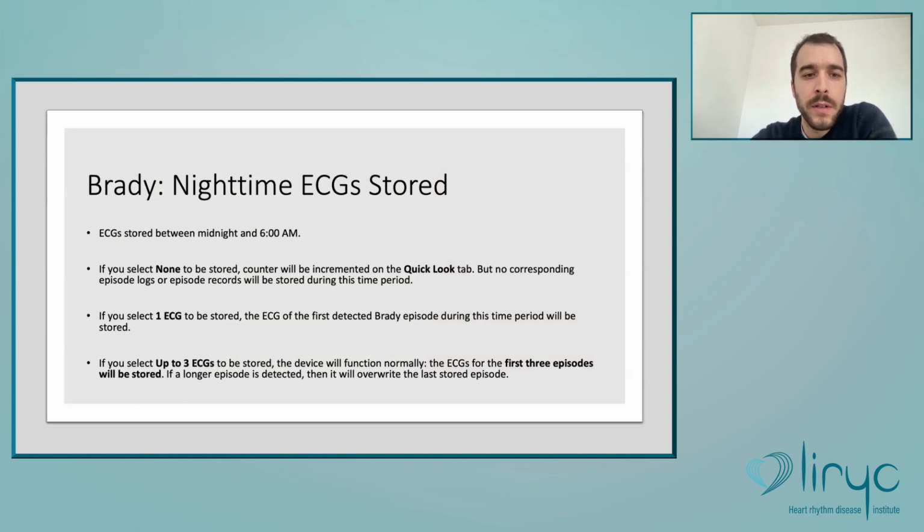And just one quick word on the nighttime ECG stored. These are EKGs that are stored between midnight and 6 a.m. This is something you can program on the link. As you can imagine, the Brady episodes occur more frequently at night, and this can increase quite a lot the burden on the remote monitoring team for Brady alerts at night. So you can select no ECG to be stored between midnight and 6 a.m. If you select that, the counter will still be incremented on the quick look tab, but you will not have an ECG available for these episodes. You can also select 1 or up to 3 ECGs stored.